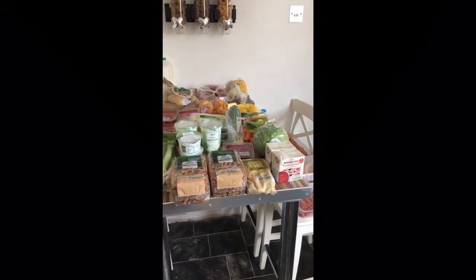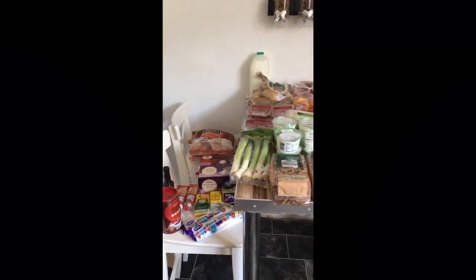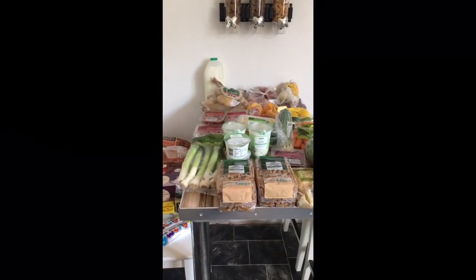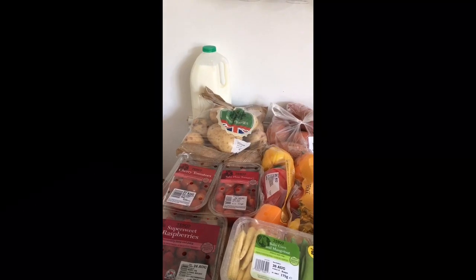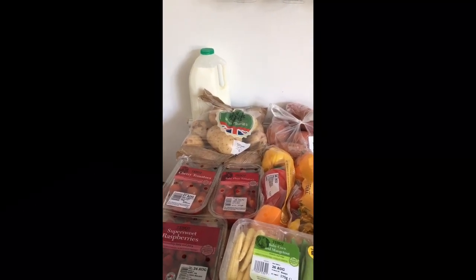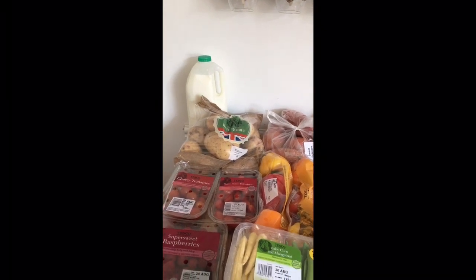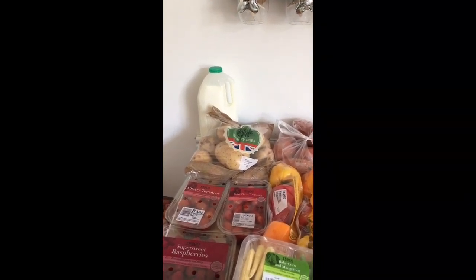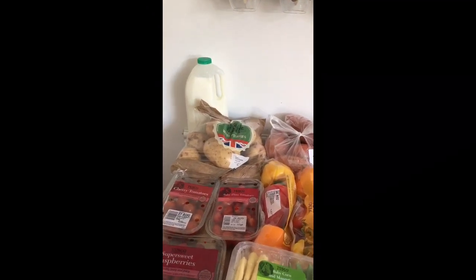As I explained, I'm starting Slimming World on Thursday, so I thought it'd be really good for me to fill up my cupboard with things, especially things for the larder cupboard. So I will start on the top here. Right at the back is some semi-skimmed milk. Now I know that skimmed is probably a bit better because you can have 350 mils of the skimmed milk, but I prefer semi-skimmed because my little boy can have it as well. So I got the green top milk.